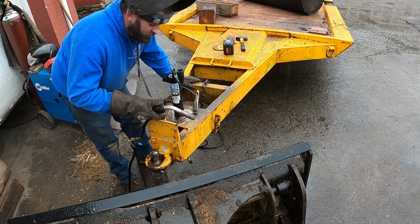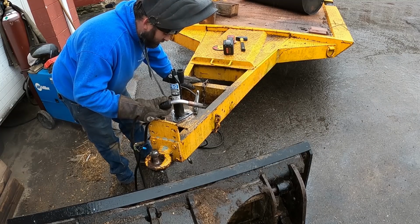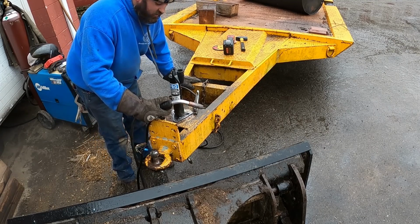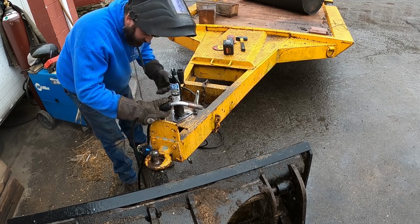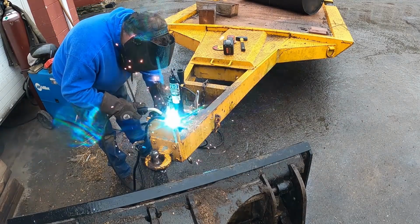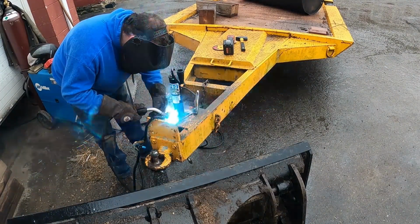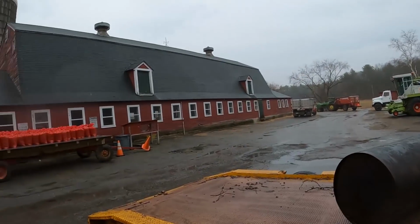Probably gonna get some questions why we're not drilling it or putting bolts through. Well, none of them line up and one of them is broke off inside of it. Welding it sounds like a good idea. There's not even a grease fitting on this. Whatever. Send it. Another one done. So 2 trailers, the mixer wagon, and I moved my trailer. Just been a day of trailers.